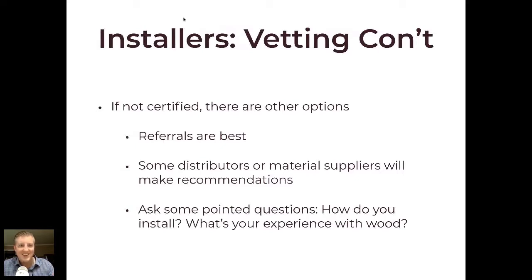And then you want to ask some pointed questions. How do you install? Are you familiar with glue down, nail down? What do they normally use? What's your experience with wood? Because you may find someone who does some wood jobs here and there, but they're not experts. And it might still turn out great, but when you get a wood flooring contractor, a lot of times they specialize in that. So it's a good question to ask if you're doing that. Okay, so that's the installation hurdle.